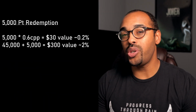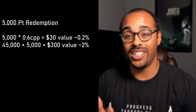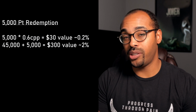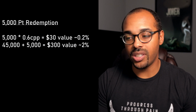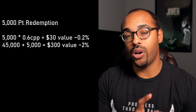Starting on the low end, if you were to assign that weekend free night certificate 5,000 points, you're essentially going to get about $30 worth of value based on that 0.6 cents per point valuation. So that's only about a 0.2% return on your spend. Now, if you were to include those 45,000 points that you actually earn with your spend on the card, you're going to get a total of 50,000 points, and that's going to be worth $300 worth of value, or 2% return on our investment.